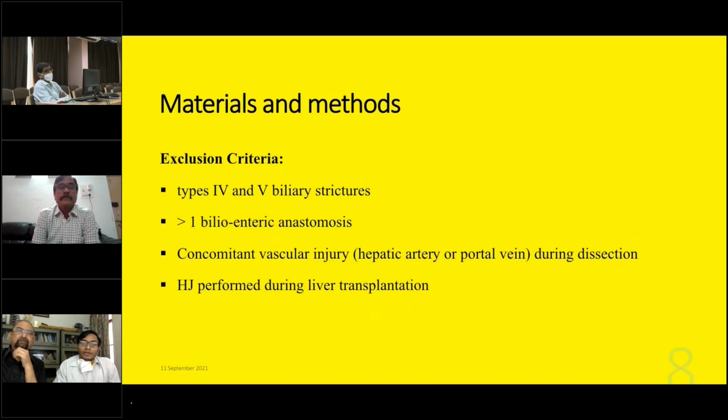And if there was a concomitant vascular injury, either in the form of hepatic artery or portal venous injury during dissection, then all these patients were excluded because there is a high chance of stricture rate. Also excluded was hepaticojejunostomy performed during liver transplantation, though we have patients of liver transplantation in which continuous suture hepaticojejunostomy was done and the patient is doing well.